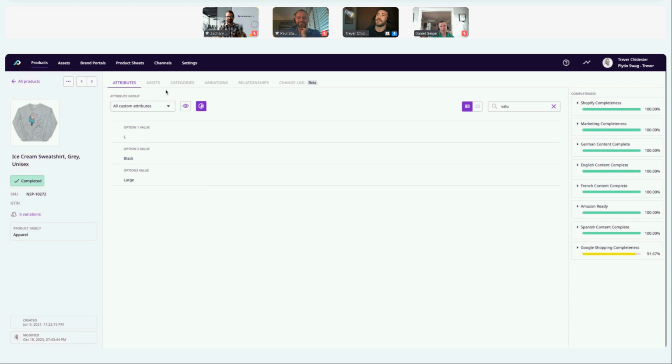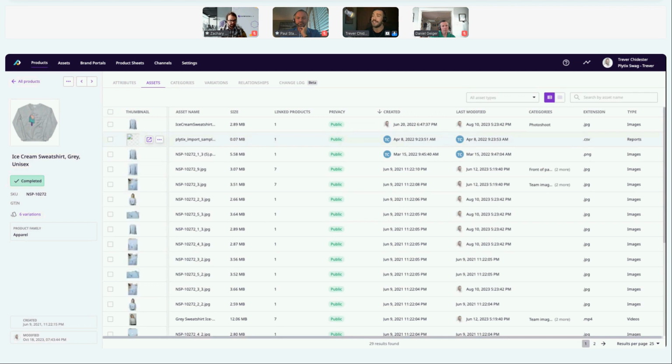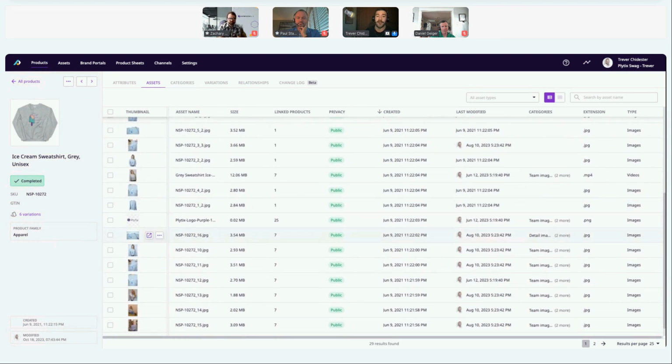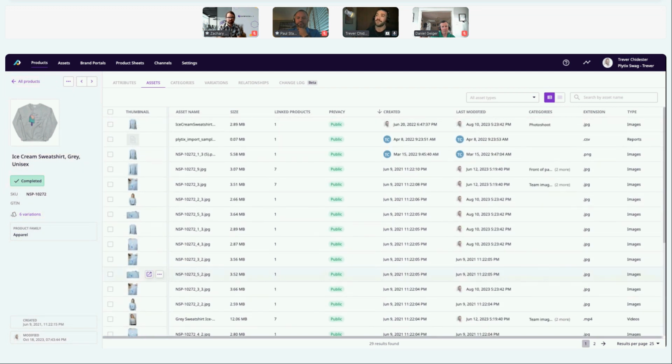This detail page also gives you the ability to see a lot of different aspects of the product. So this, for example, is the assets tab, where I can see all the digital assets that associate with this SKU. It's basically like a little Dropbox for your product. You don't have to now go figuring out who's got what image on which folder on what computer. You could just go directly to the SKU within the PIM, and you're going to see all the digital assets that you might need for this given SKU.